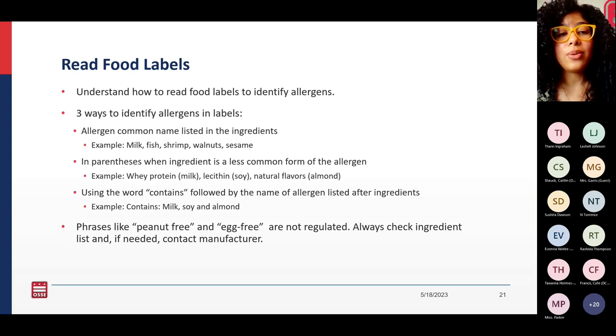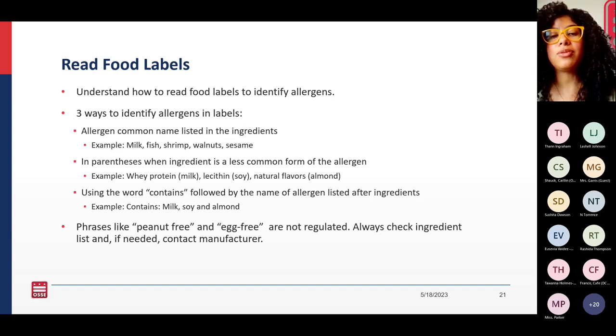Another way is when it's listed in parentheses, when the ingredient is a less common form of the allergen. For example, whey protein, and then in parentheses, it will say milk, lecithin, and then in parentheses, it will say soy, and natural flavors in parentheses, for example, it will say almond.